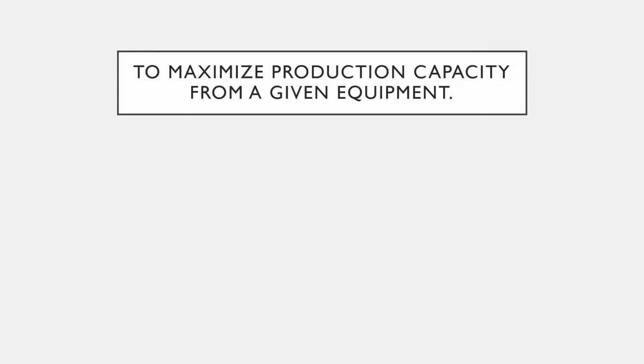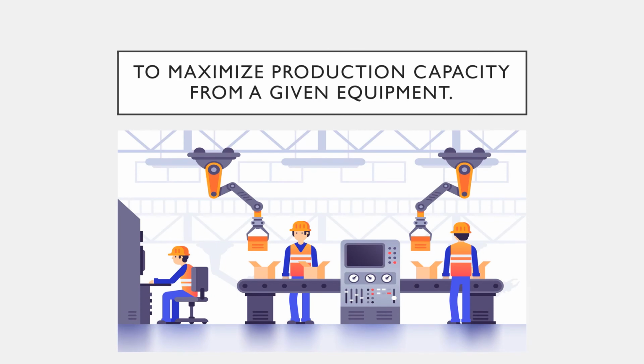Now, next objective is to maximize production capacity from a given equipment. It means the machines and all the retail store equipments should be utilized effectively and run at an optimum speed to improve the production and avoid extra maintenance cost.